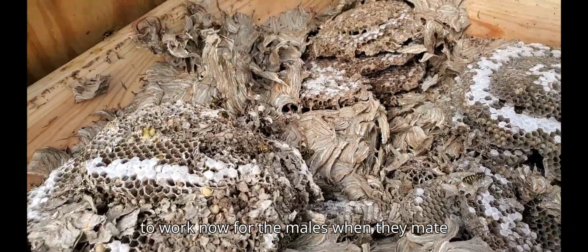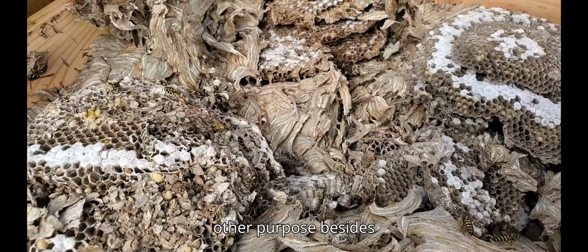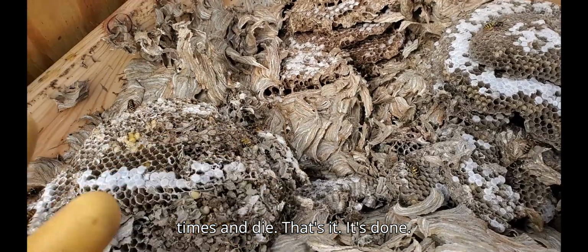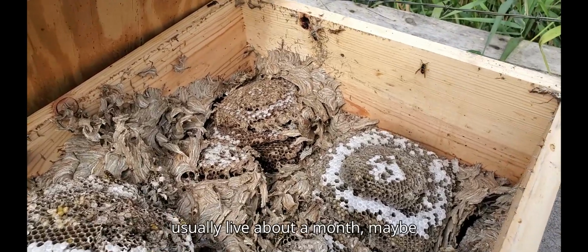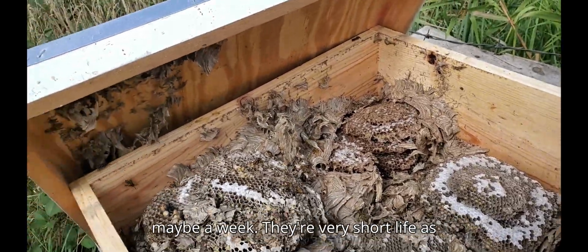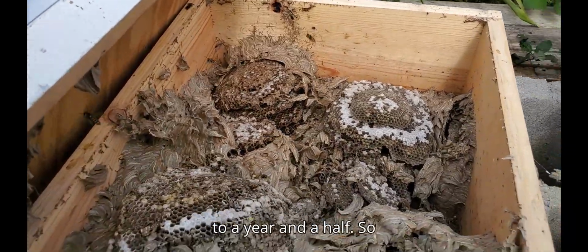Now for the males, when they hatch out, they don't have any other purpose besides mating. That's it. They go mate a few times and die. It's done. That's all they got. They usually live about a month, maybe less than that, sometimes two weeks, maybe a week. They have a very short life as males, while the queens can last up to a year and a half.